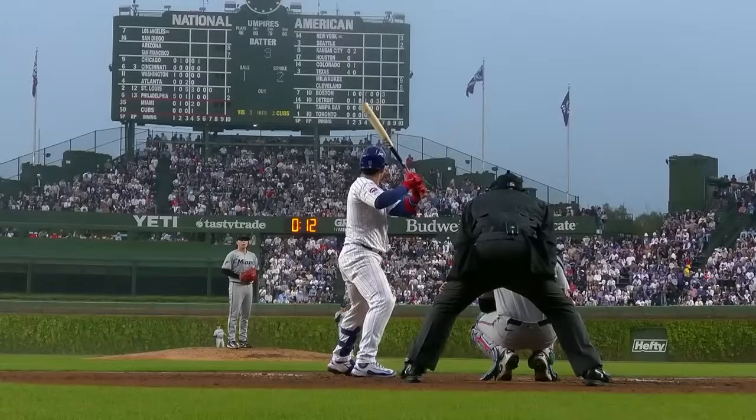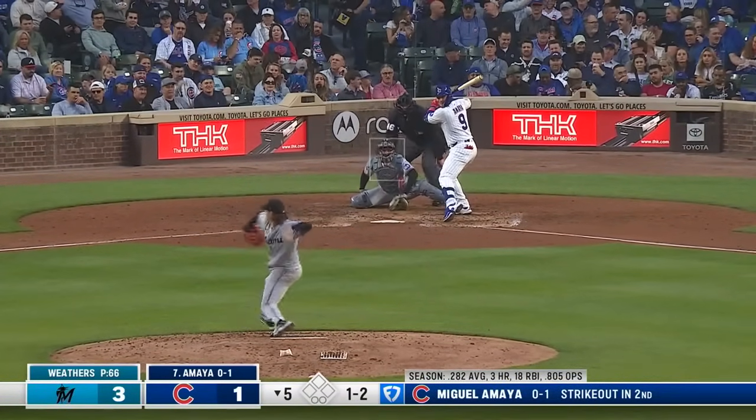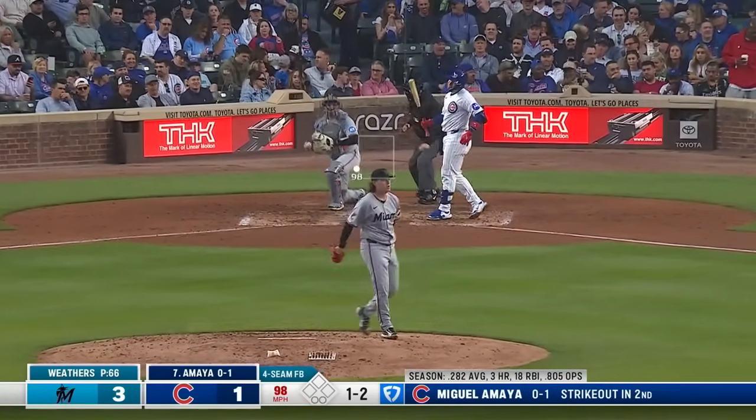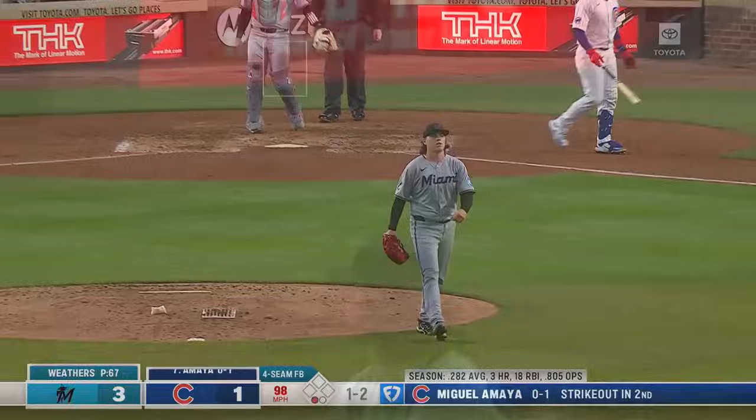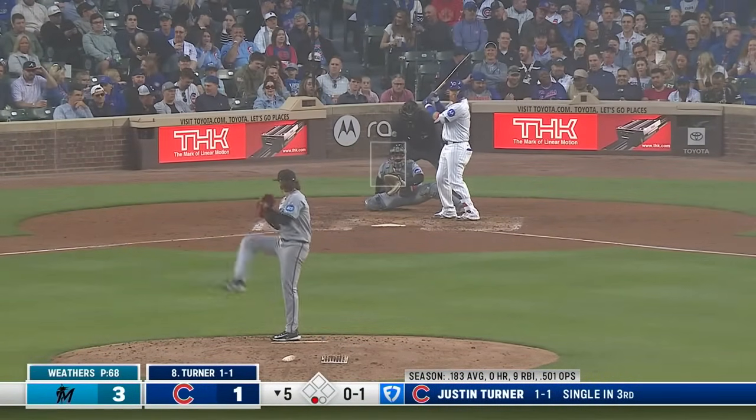Marlins are trying to doctor up a happy flight home as Miguel Amaya leads off the bottom of the 5th. There's called strike 3. Good fastball on the outside corner. 98-mile-an-hour blistering fastball locks up Amaya. So 1 down, 3-1 Miami here in the last of the 5th. Justin Turner at the plate.